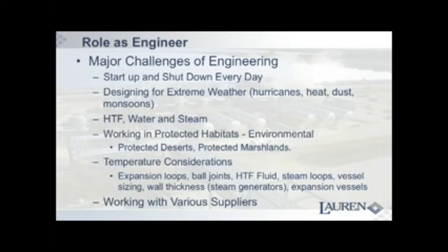We also have temperature considerations. Like I said, it starts up in the morning, shuts down in the evening, so everything is cold in the morning, it's starting up, it's expanding. In the evening, it's cooling down, it's contracting. So we have to build in expansion loops, watch what we're doing there, take heat transfer and expansion into account. Now the heat transfer fluid also will do the same thing. It'll expand as it heats up during the day, and then as it cools down in the evening, it'll contract. So we have to watch for expansion and contraction of our heat transfer fluid.